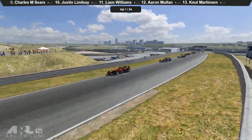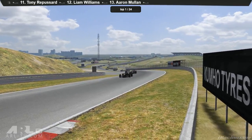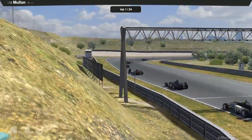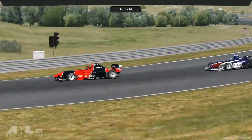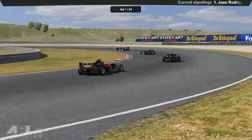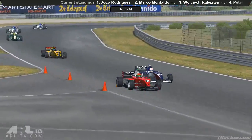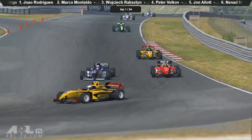Just behind Marco Montaldo, we have... my screen's making my life a little bit difficult for some reason. So we've got João Rodrigues and Marco Montaldo, and then from there... Rabstein. Sorry, thank you, Dean, I'll let you take it. John Allett, Nenad, Colin Cunniff, Fabio, Justin Lindsay, Charles, who's getting a lot of pressure from Tony Repizard starting from the back of the grid, but he's held on to that one. So Tony, like I just said, Liam, Aaron Mullen, Knut, and Conrad rounding out. Great, thank you, Dean. My shift button's helping me a lot more now than my control button was a second ago.